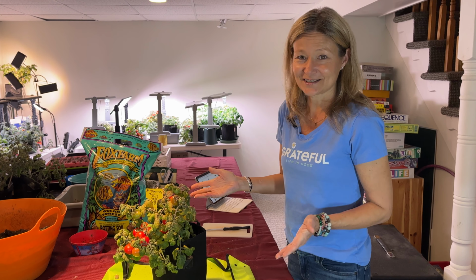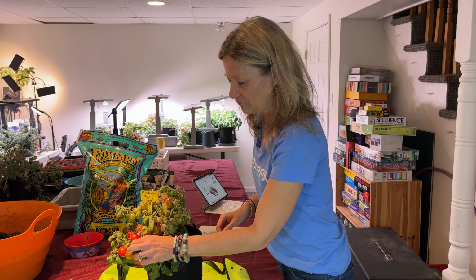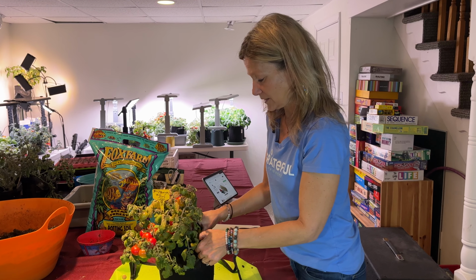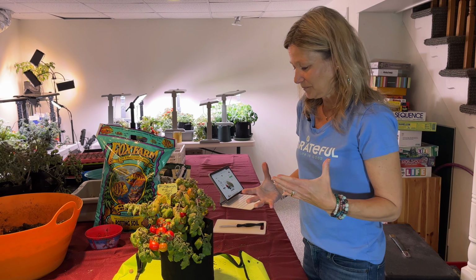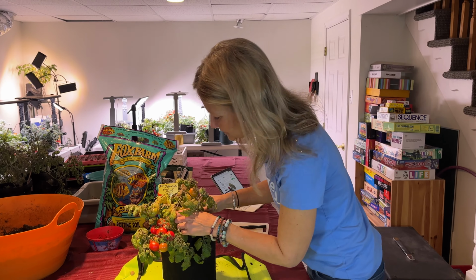I have not tasted this yet. I have not cut one open. I don't know how seedy it is. I do know from feeling it, they're nice and soft. It's not a harder one. So I'm hoping that it's a nice, juicy one. So, gosh, I'm actually going to cut into one. It seems crazy. Oh, look at this one here.